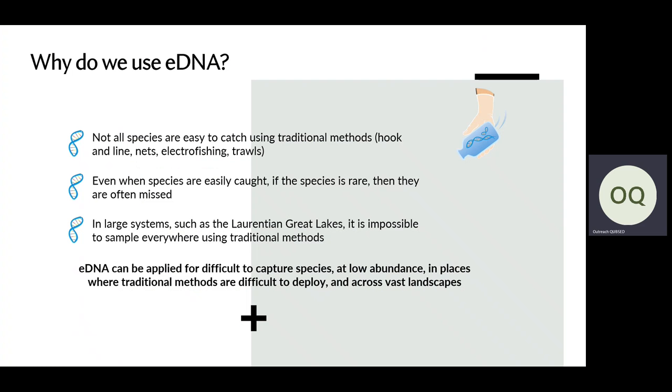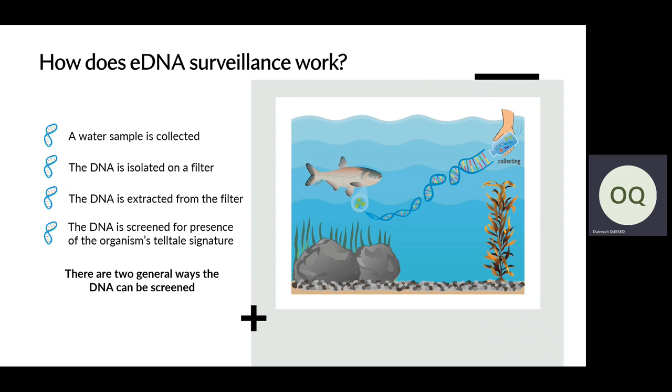Basically, why would we use it? Because not all species are easy to catch using traditional methods like hook and line or nets or electrofishing. And even when they can be caught, if they're rare, we might miss them. And also in really large bodies of water like the Great Lakes, you can't seine net the entire lake. So in this case, eDNA can be applied to difficult to capture species at low abundance in places where our traditional methods just don't work very well.